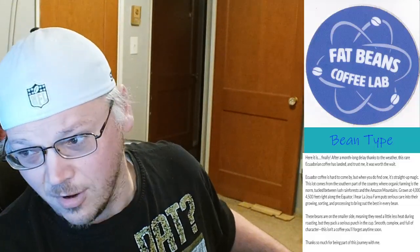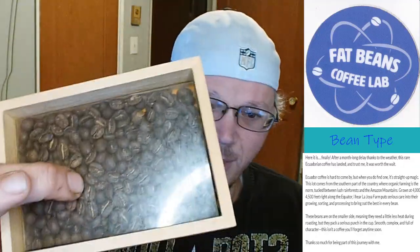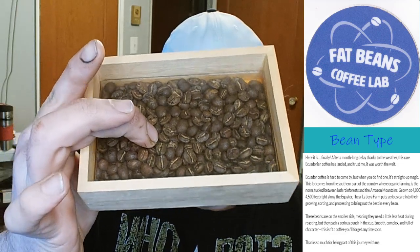I hear La Joya Farms put serious care into their growing, sorting, and processing to bring out the best in every bean. So these beans are on the smaller side, meaning they need a little less heat during roasting, but they pack a serious punch in the cup. Smooth, complex, and full of character. This isn't a coffee you'll forget anytime soon. So I'm looking forward to it. These are your beans.